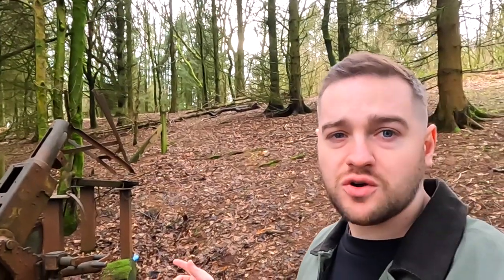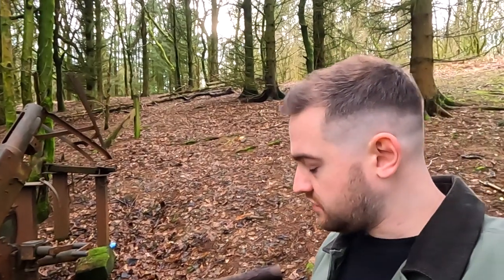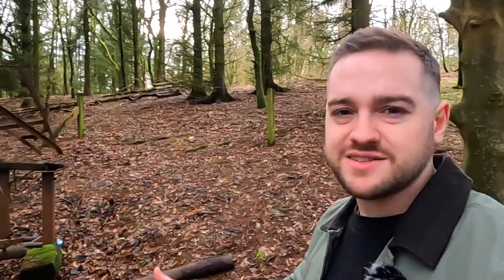Now we know where it is. I can come back with my big camera. I'm only using the phone. Quality's not the best on phones compared to cameras, but it's a nice simple find now we know where it is. I mean, anything's easy to find when you know where it is.